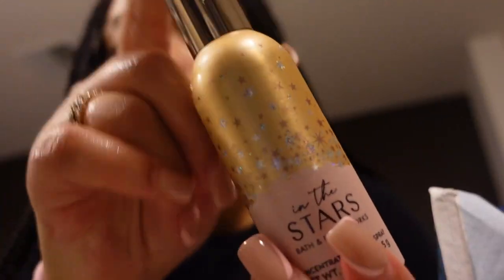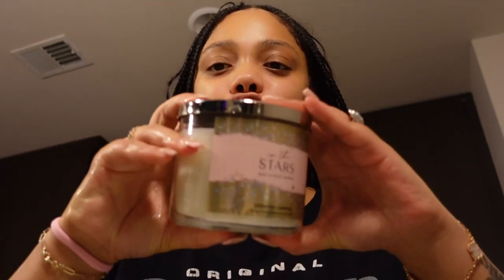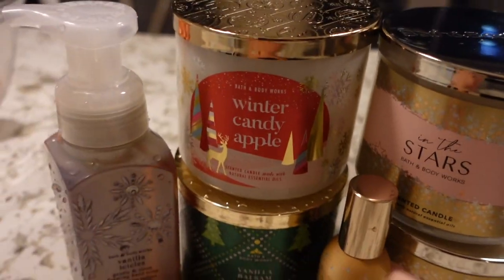I got this for my kitchen. Then I got All in the Stars room spray. If you know, you know, this smells like Baccarat. Go get you some. I said All in the Stars. I got 2 In the Stars candles. And that is it, y'all.